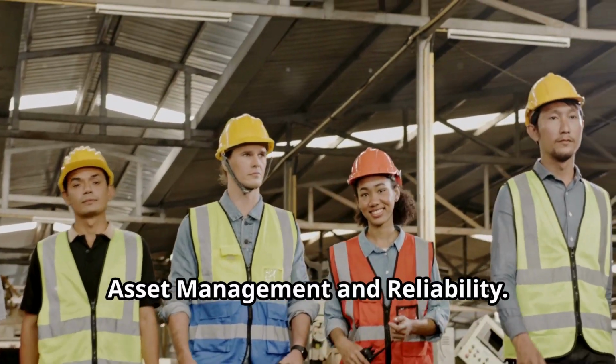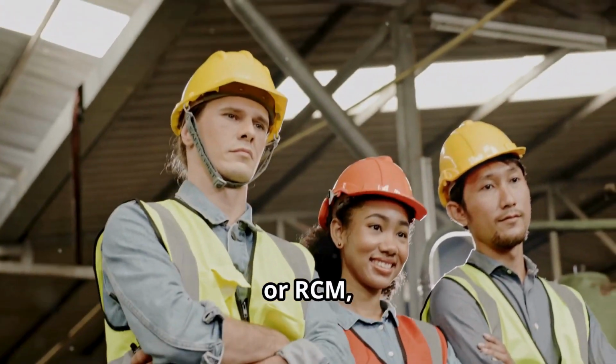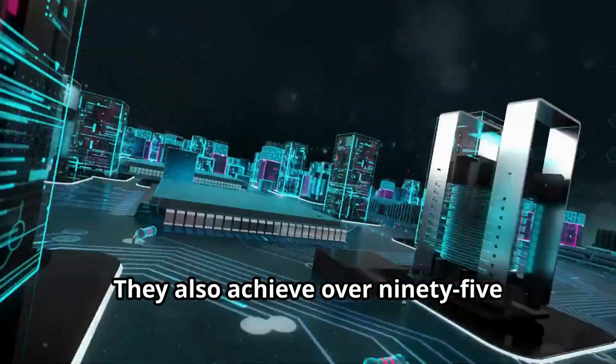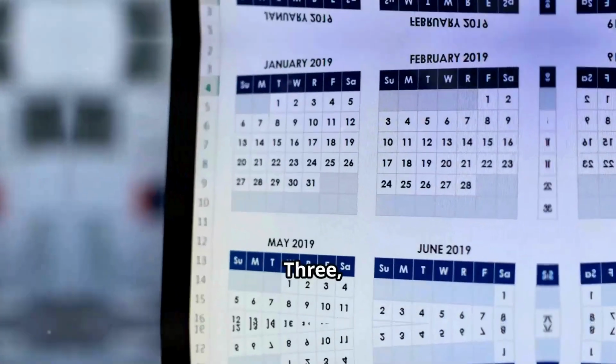2. Asset management and reliability. Top performers use reliability-centered maintenance, or RCM, to identify critical assets, understand failure modes, and implement targeted maintenance strategies. They also achieve over 95% asset availability for critical equipment.